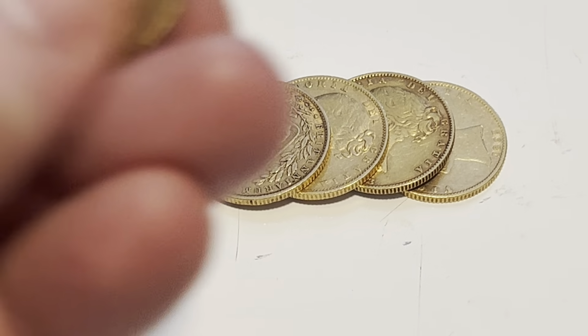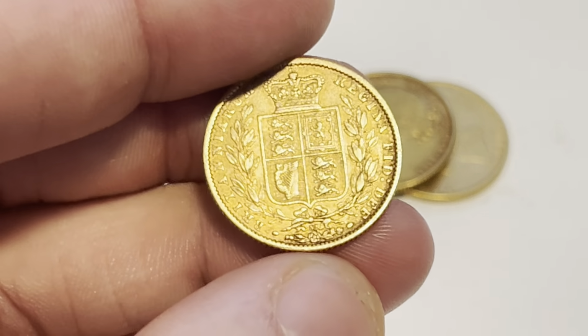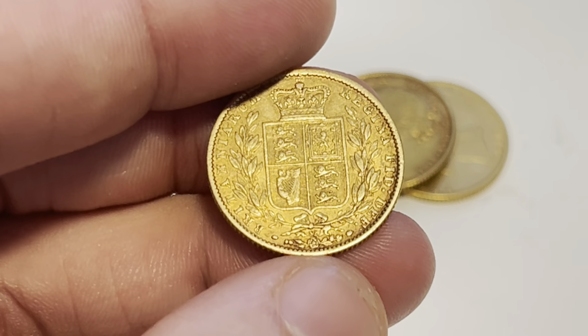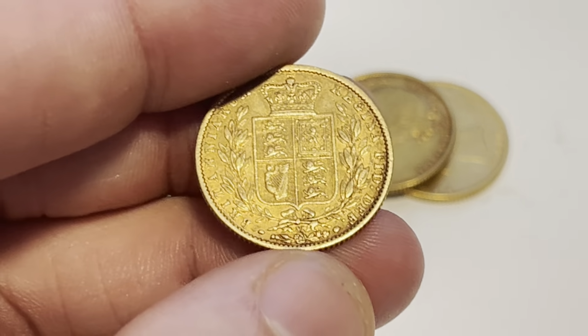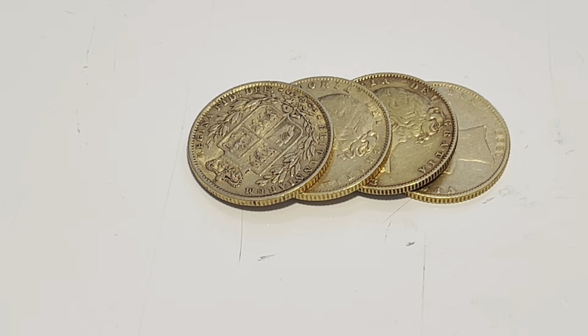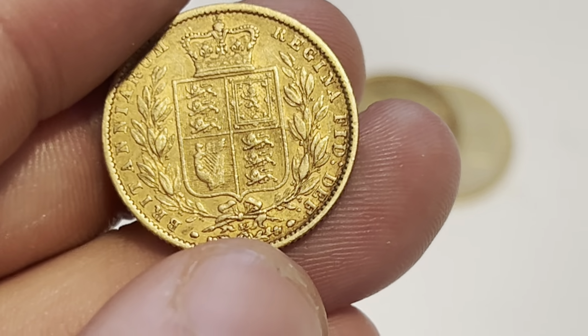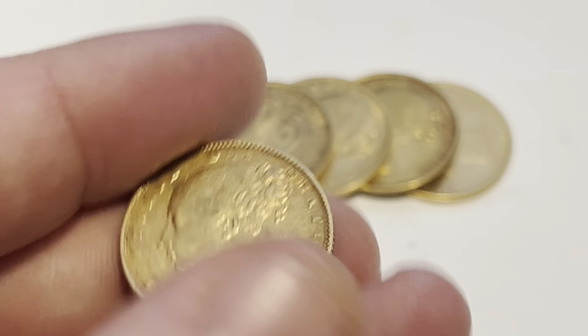So let's go through them. So this is a London. One moment. Here it is. I couldn't quite make out on the screen if that was an M. It's not. It's a 32, so it's a London mint mark.